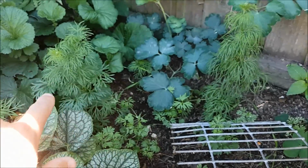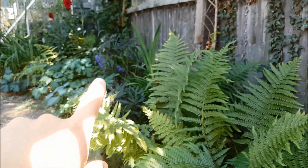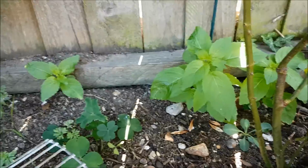And then behind it I've got all these little larkspurs. Some of them will be like that blue down there. Some of them will be white, yellow, so we'll see what happens. There's also the odd weed, as you can see here.